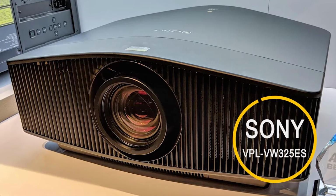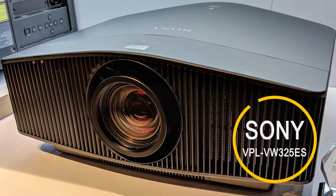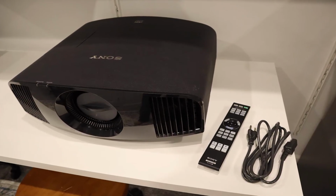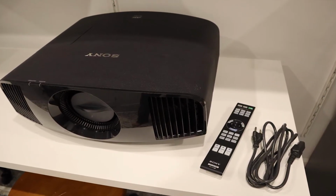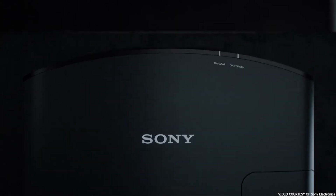This is Sony's replacement for the excellent VW295ES, now armed with the X1 for projector picture processor and features like super resolution reality creation and dynamic HDR enhancer. It resets the standard for the entry-level native 4K projector. Like the rest of the native 4K Sony series, the 325ES uses Sony's 4096 by 2160 resolution panels, which combine the best of LCD and DLP technology.